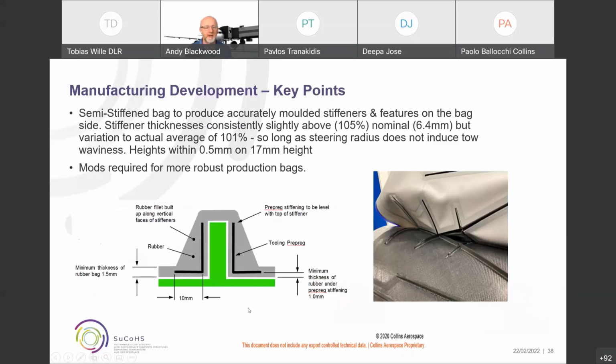Another key enabler for this was the use of a semi-stiffened bag to accurately mold the stiffener side, which would be on the bag side, and therefore an ordinary vacuum bag would not be appropriate. Pavlos briefly touched on the comparison we did with a machined metal set of tooling, but when scaled up, that would have been excessively heavy, complex, and expensive. So we were able to develop this approach using an aluminium machined master model to mold the bag. It was demonstrated on straight and slightly curved stiffeners. It did demonstrate very consistent molding, slightly above nominal, but certainly very consistent within that bound, and also consistent stringer height. The only point would be we need to make the bags more robust for any sort of production use.